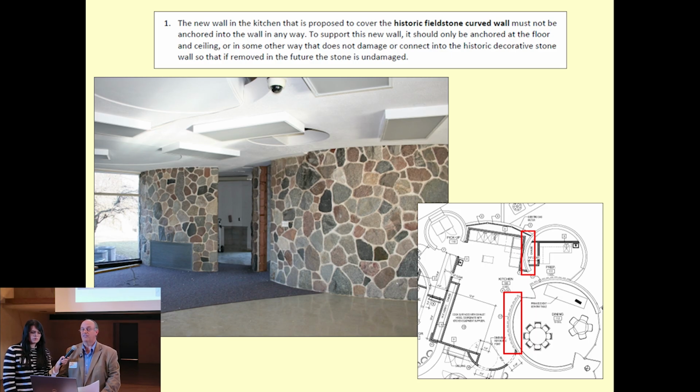The idea here was that in the kitchen, they wanted to focus on cleanliness and the ability for a wipeable surface. And Park Service didn't have any issue with installing the walls. They just wanted to make sure they weren't anchored to the fieldstone walls, with the idea that in the future, if the building use ever changed, the walls could be removed and the fieldstone could be re-exposed and it would be fully intact and not damaged.